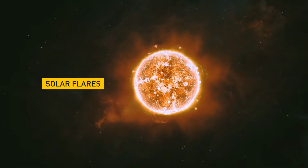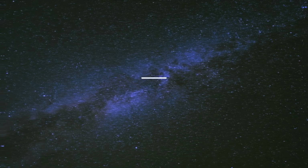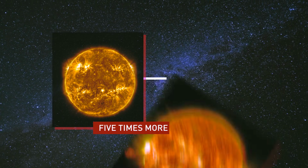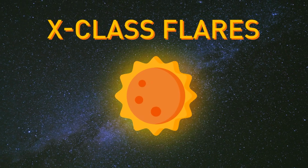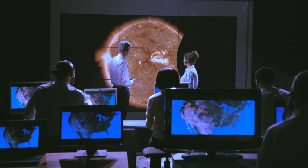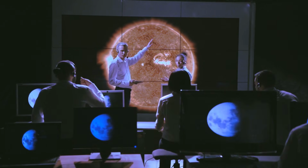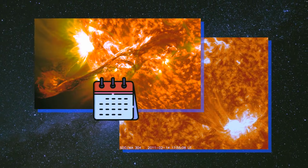Take solar flares, for example. These are powerful bursts of energy from the sun. In 2022, there were 5 times more of these flares compared to the previous year. Plus the strongest ones, X-class flares, have been getting stronger and more common than before too. And this might be way more extreme than anyone thought. Plus, it's likely to start a little bit earlier than we predicted.